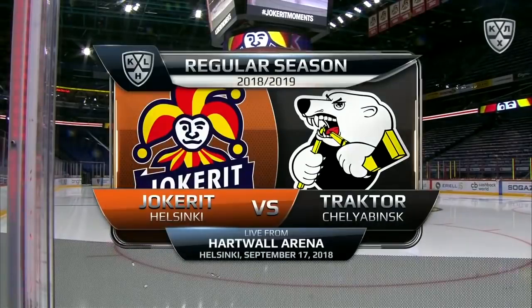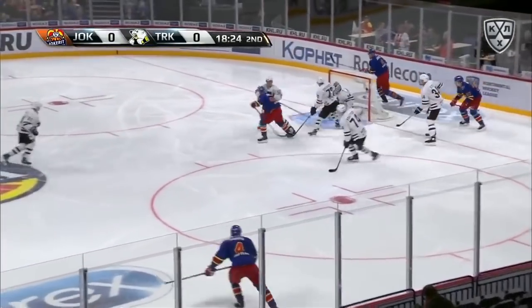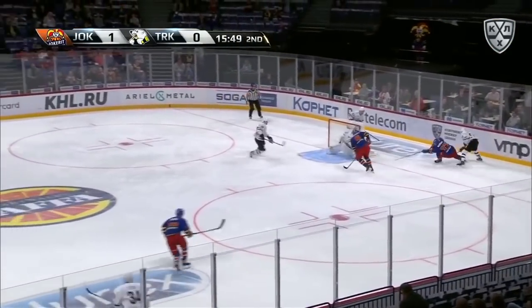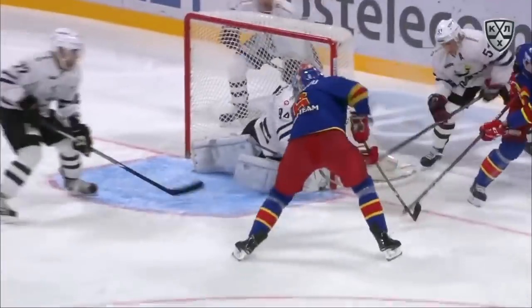Our final game of the day takes place in Helsinki, Finland, where Jokerit face Traktor. And this one is no contest whatsoever. Early in the second period, Brian O'Neill beats Vasily Demchenko from the slot. 3 minutes later, John Norman nets his first of the year as he stuffs it in from behind the net. 2-0 Jokerit now.